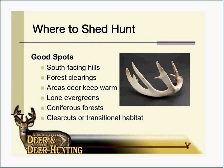So, say I'm walking out into an area that I'm really not familiar with, and I feel like going shed hunting. What are just on-the-spot good locations that I should be looking for? Well, there's a few different things I like to look for. I mentioned earlier south-facing hillsides. That's where the sun melts first, making it easy for the deer to feed and travel. And they also like to bed in those areas so they can soak up the sunlight. So that's a good spot to look.